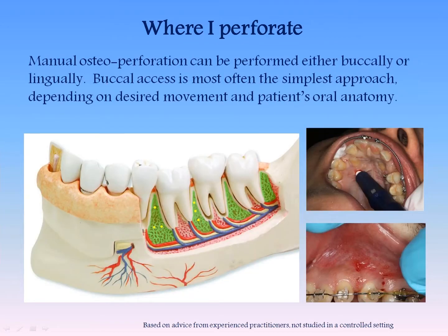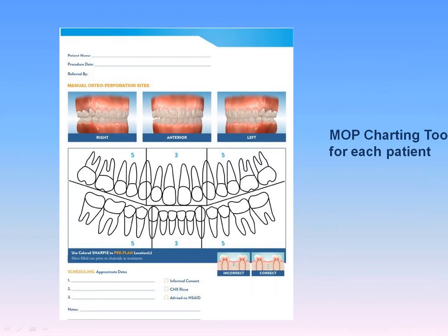So where exactly do I perforate? Well, my goal is to go ahead and get it in those areas where I want to have the tooth move, and that could be either on the palate or on the facial side. I can control the depth and the setting and pretty much everything I need to. The palate used to be sometimes difficult to get to with the older instruments, and it's very easy now with the driver, the power driver itself.